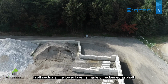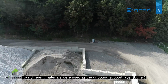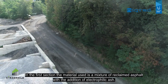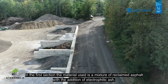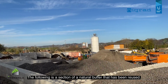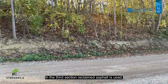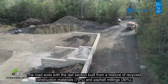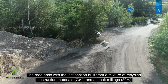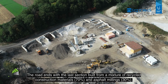In all sections, the lower layer is made of reclaimed asphalt. 4 different materials were used as the unbound support layer as buffer. In the first section, the material used is a mixture of reclaimed asphalt with the addition of electrofilter ash. The following is a section of natural buffer that has been reused. In the third section, reclaimed asphalt is used. The road ends with this last section built from a mixture of recycled construction waste, which represents 70%, and asphalt millings, which represent 30%.